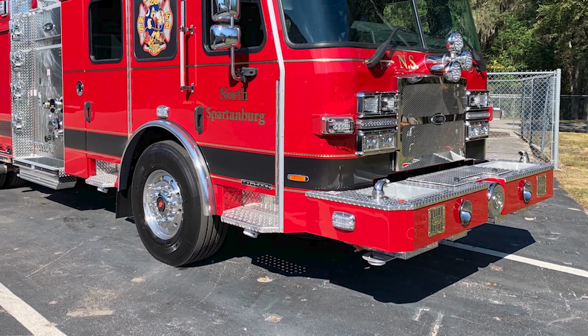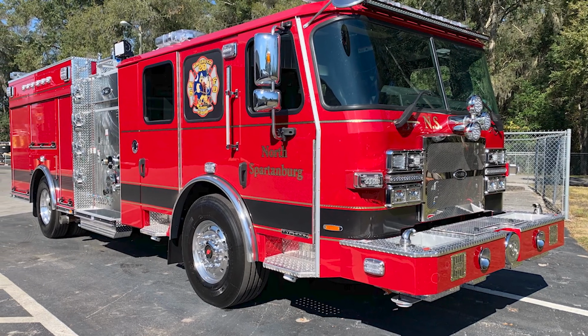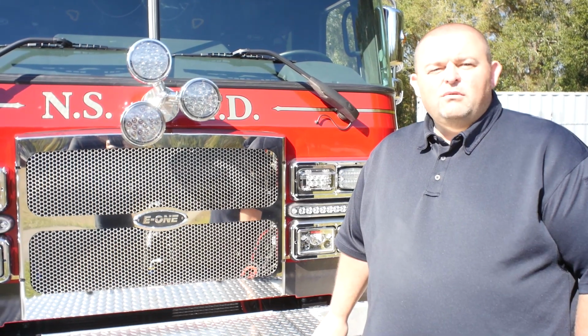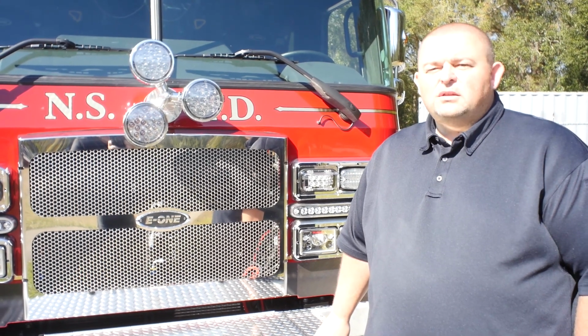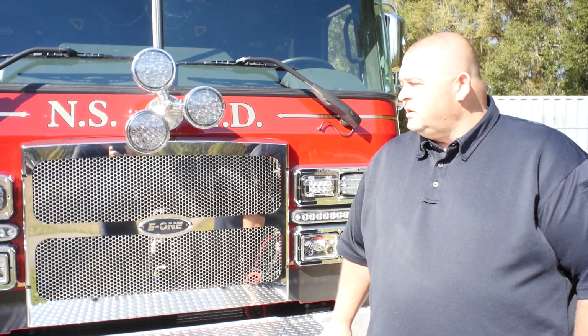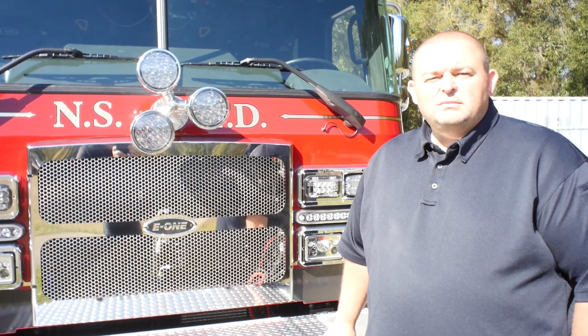Anytime you're receiving a new apparatus, you're excited about how it's going to turn out and how the vision that you offer to your sales representative turns out, going from paper to a finished product. We're very pleased with the outcome that we have on this truck, and this truck is built and set to serve our citizens for quite some time in the future.